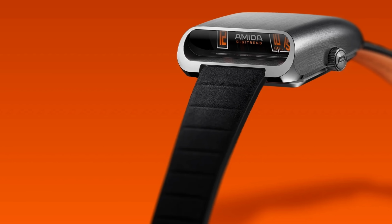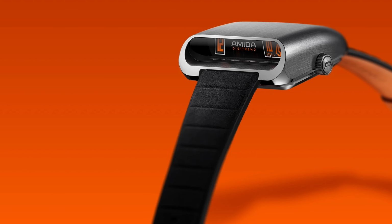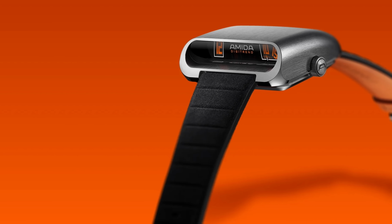The future is now. Well, actually, the past is. But back in 1976, when flabbergasted onlookers first laid eyes on the Amida Digitrend, the future really was now. Then. This was a watch unlike any seen before, that dared to lift the time from its habitual resting place of the last few centuries and angle it slightly towards the viewer.